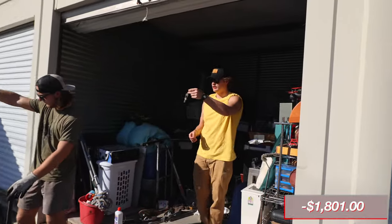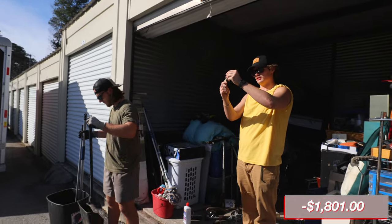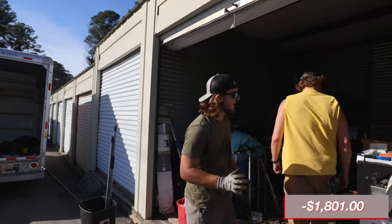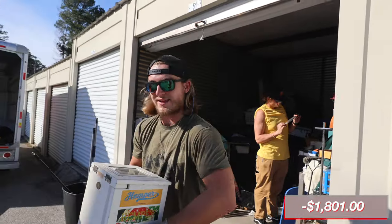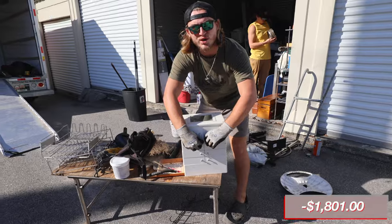Hey, we got a set of keys. What do you think these all go to? These look like house keys, but this looks like it goes to something. I gotta look at one interesting thing here. It seems pretty heavy. It seems heavier than it should be. This looks like some sort of jewelry case.